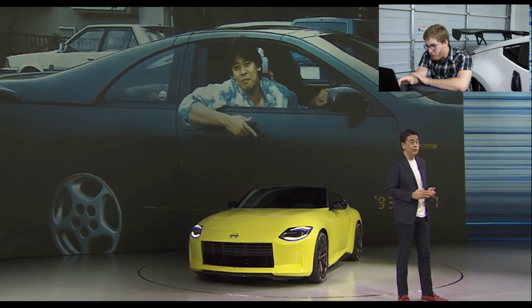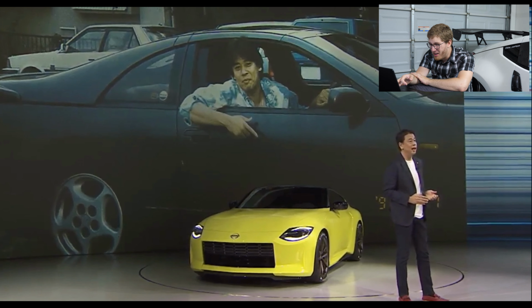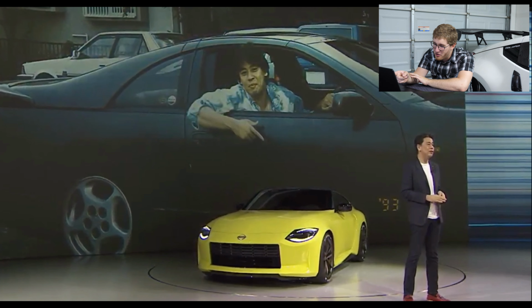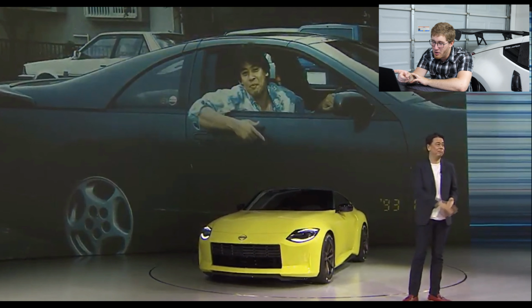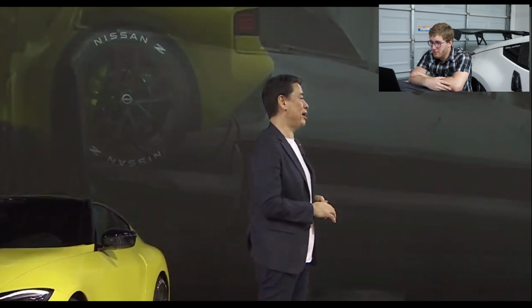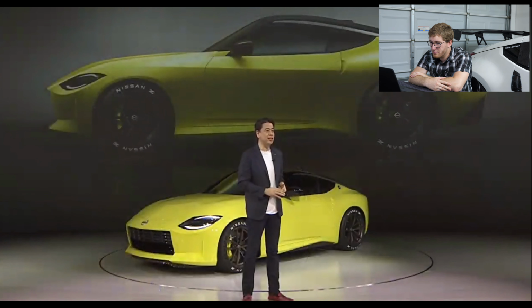I'm not a big fan of the front. I'm hoping they update this grille here. It seems really squarish. I don't know what you guys think. Comment down below. Hopefully they're still doing something with the front end, but maybe we'll find out here in a minute. As a Z fan, I'm excited to announce that the new Z is coming.